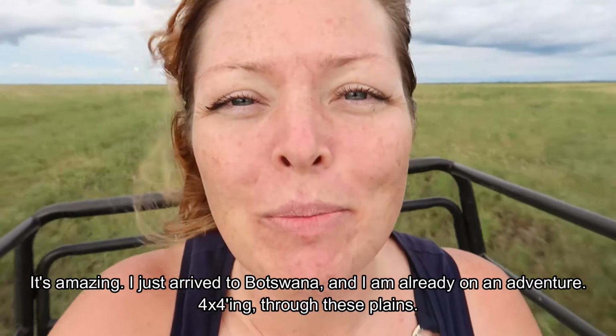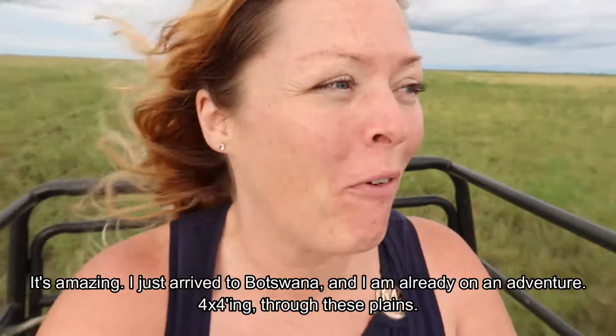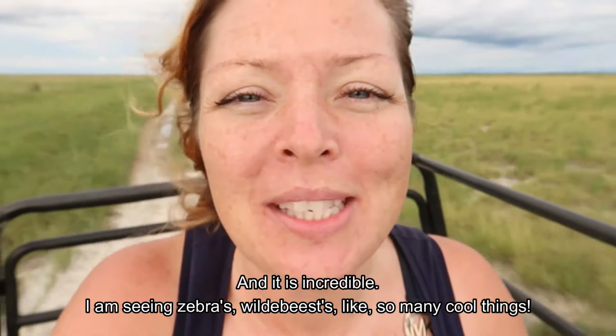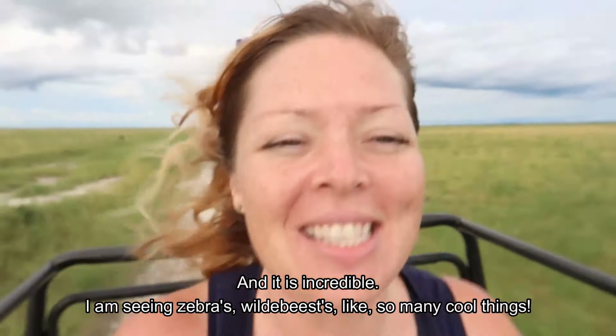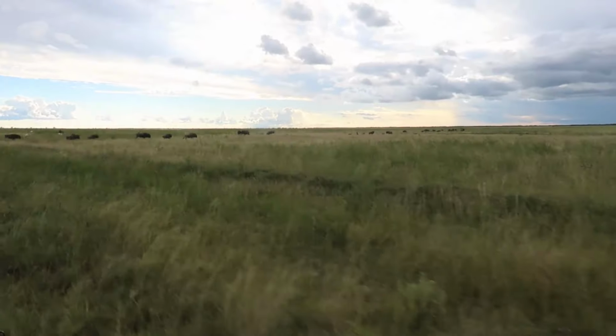I just arrived in Botswana and I'm already on an adventure 4x4ing through these plains, and it is incredible. I'm seeing zebras, wildebeest, like so many cool things. Wow.